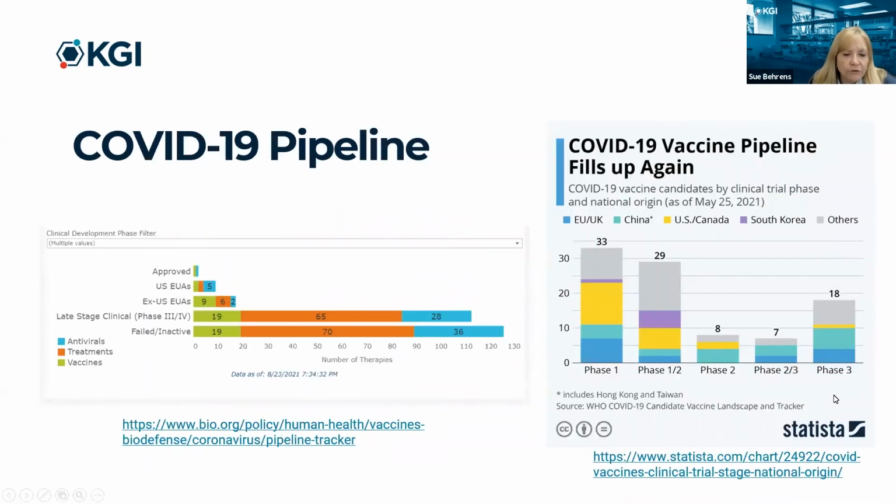And one, of course, that we're all familiar with these days is COVID, where we monitor that pipeline separately. It is a part of the infectious disease pipeline. But you can see that these treatments, so the vaccines are all biologics. These treatments are probably about half of them are biologics. The antivirals do tend to be small molecules, but you can see what a big impact having a biomanufacturing expertise has on being able to respond to and hopefully close down this pandemic.